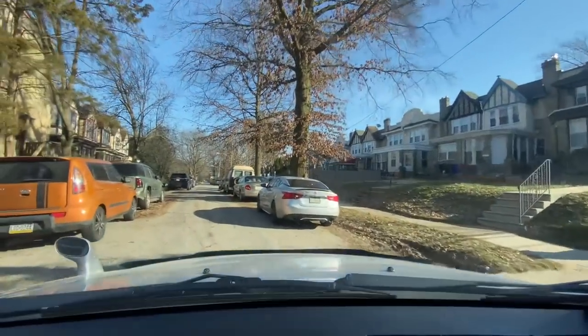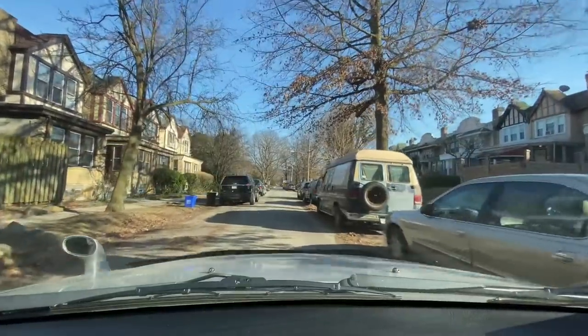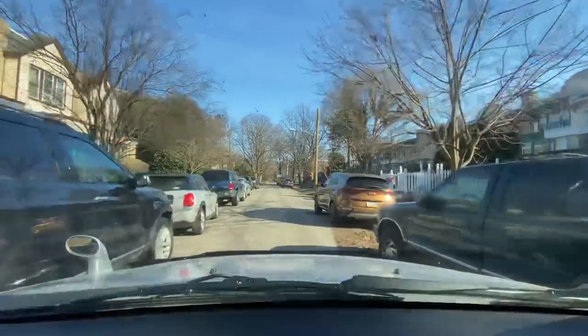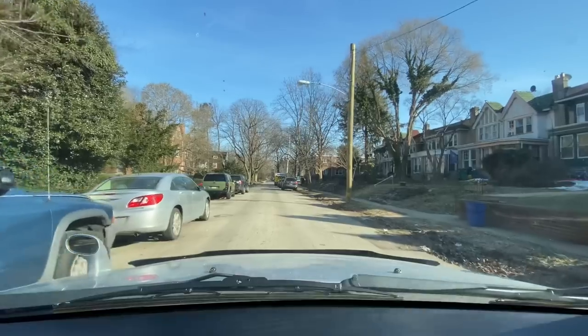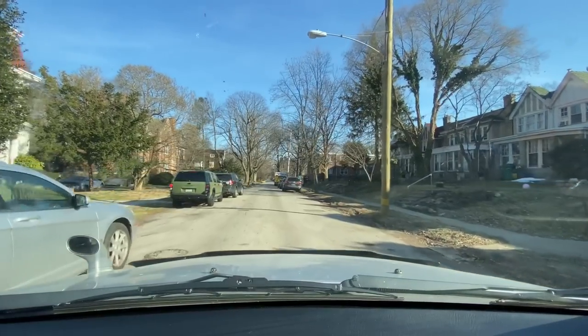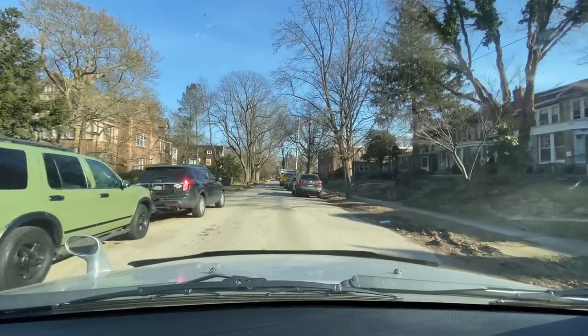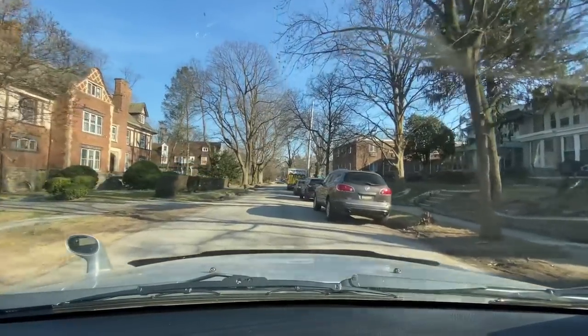We just made this left on McKean Avenue. We're on the 5000 block of McKean Avenue. It's a one-way street. The other ones were two-way. There's a house for sale on my right-hand side. 5068 McKean Avenue is for sale. The house is on my right. I've seen homes that look like that before. They look pretty well kept.